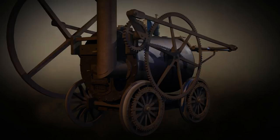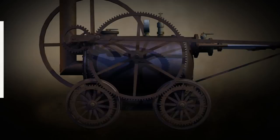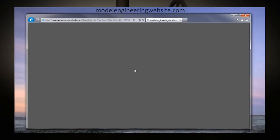All modern-day working reproductions and museum exhibits of Trevithick steam locomotives are based on a few known surviving drawings, in particular the 1804 Penn-y-Darren and the 1805 Wylam Colliery models. I created this CGI model from a set of drawings from this website, which are downloadable as a PDF file.